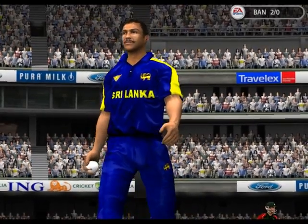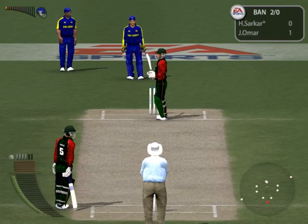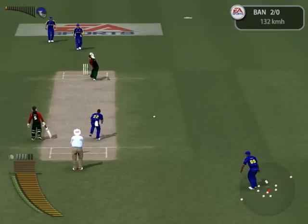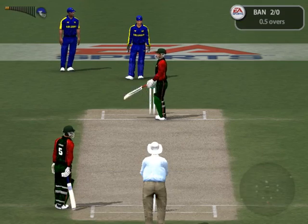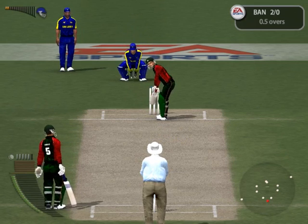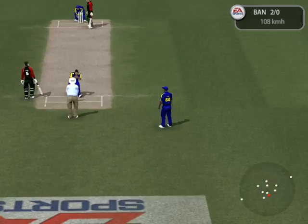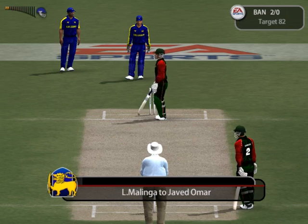Those are the first runs for Javed Omar. Vas to Saka. It's straight to a fielder. Saka facing. Two runs came from that over for Bangladesh. Javed Omar is now facing.